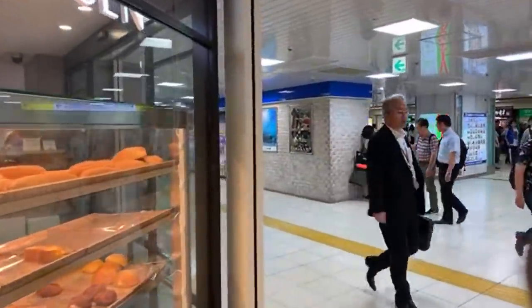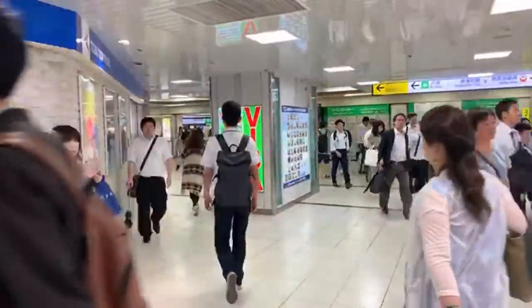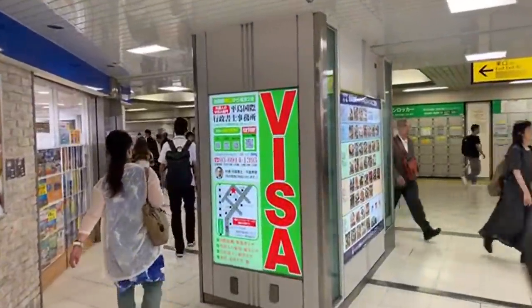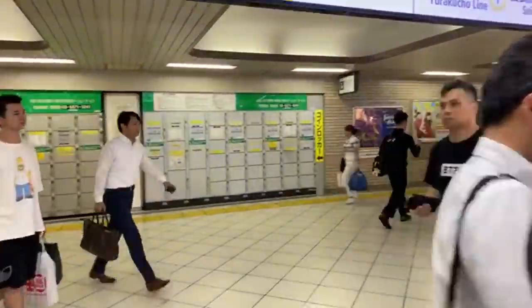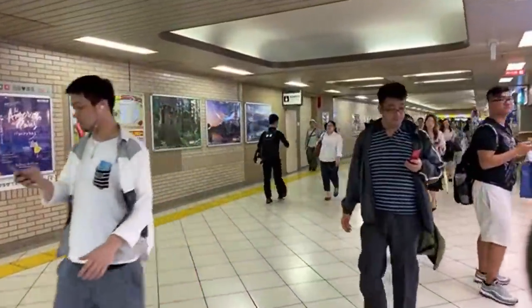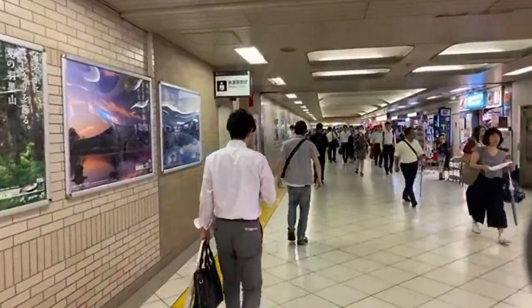Yeah, I worked on the other side of the station for about three years at an English school as a part-time job before my company started to take off a little bit. And yeah, Ikebukuro has a nice vibe to it. What I like about it is that if you compare Ikebukuro to Shinjuku, Ikebukuro seems to have everything, but it's more compact. So I like that aspect of it.